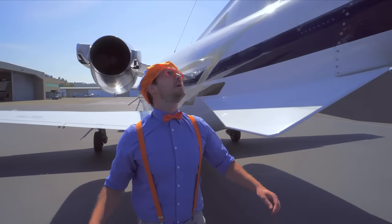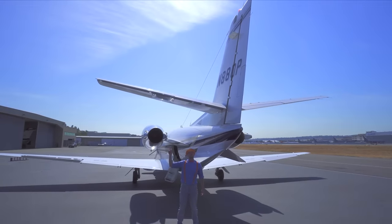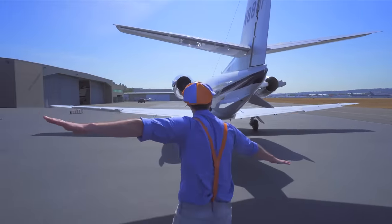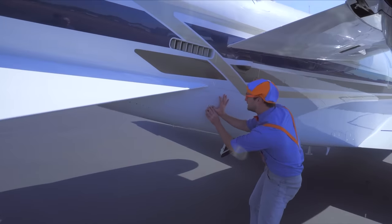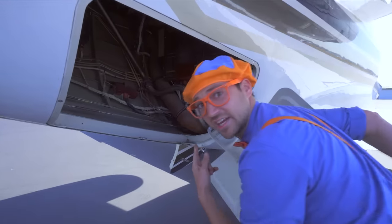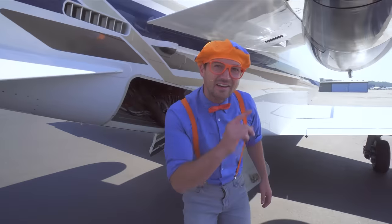Whoa. Oh, and look up here. Wow, that is the horizontal stabilizer fin. That is the vertical stabilizer fin. It helps the aircraft be nice and stable in the air. Whoa. Ooh, another compartment. Wow. Let's open it up and see what's inside. Whoa, check it out, a bunch of engine stuff. Whoa, so interesting. Hey, I have another compartment to show you.